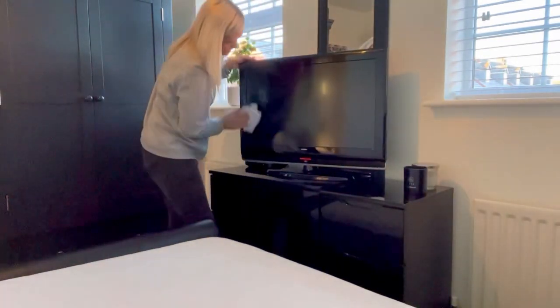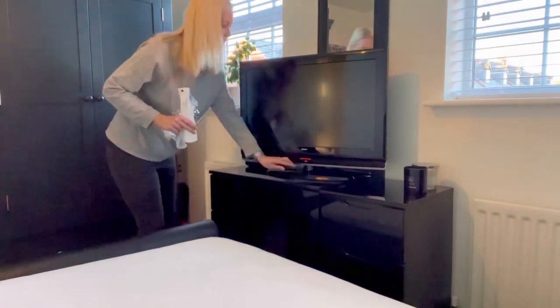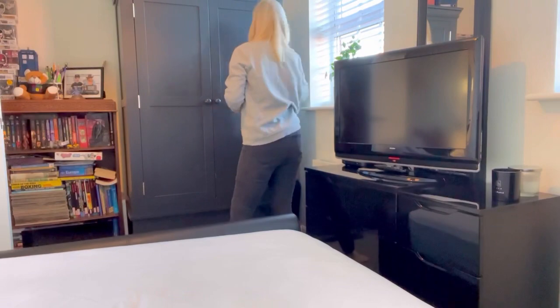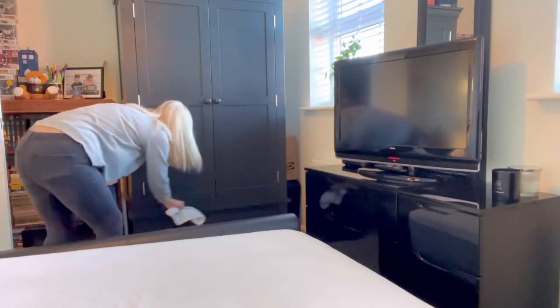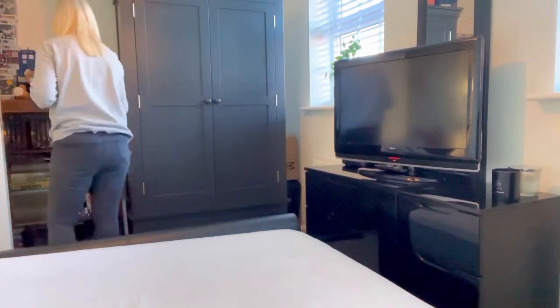Throughout my house, I like all my furniture to be really light and bright, but Adam chose black furniture for his room, which is fine. It was his choice, but it's a little bit more difficult to keep clean. He's also got this very big and old bookcase that really needs sorting out this year. We can get rid of a lot of those books and some of these clothes.